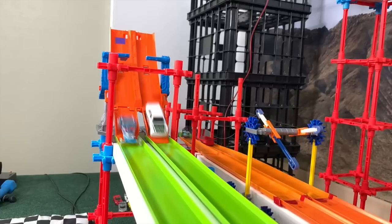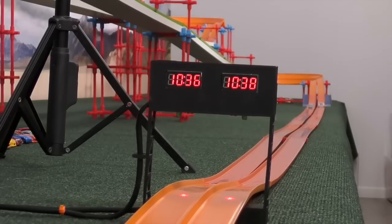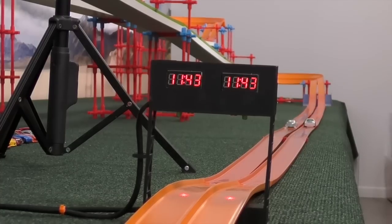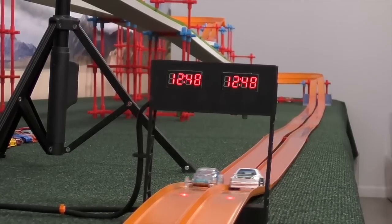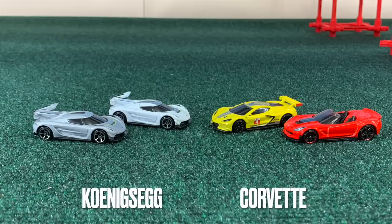12:57 to 12:59. When you get 2 cars out there in relay, and you end with a race that close, where you got 2 evenly matched teams who have definitely put a lot of work into that handoff and coming out strong in the second leg. Very good times as well, about 12:5. Looking good for those teams into the finals. Koenigsegg and the Corvette.